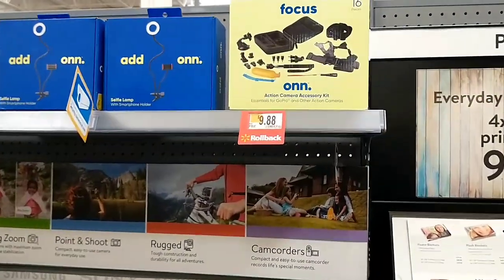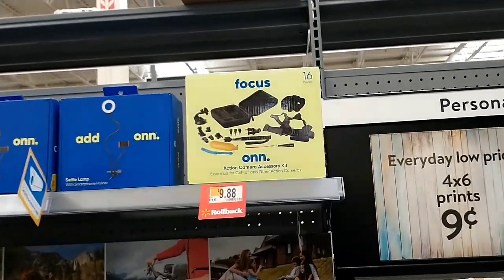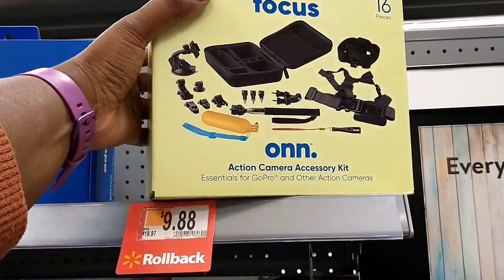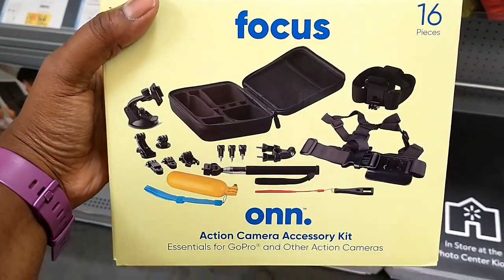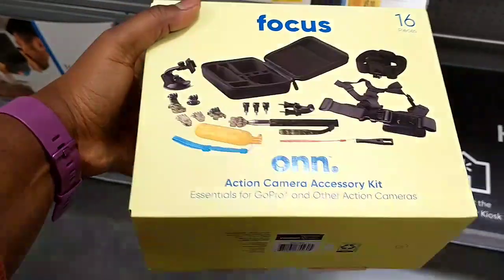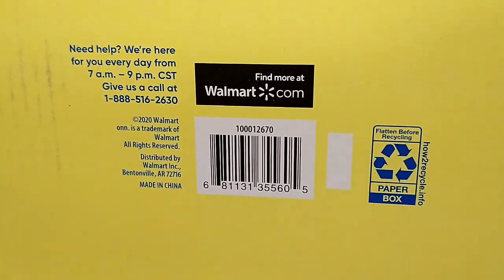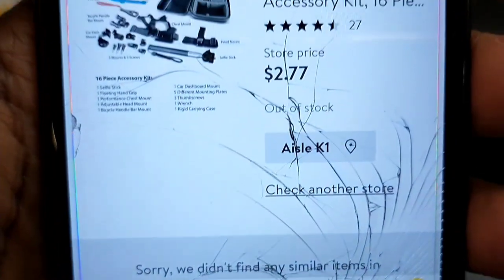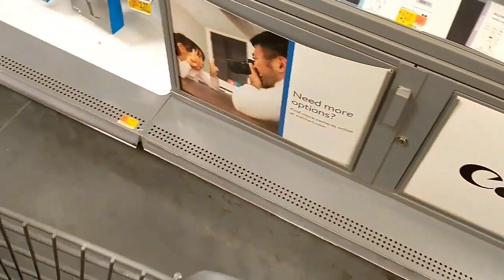Okay, so I saw these Action Camera Accessory Kit on Saving with Vero's video just a few days ago, and the original price is $19.97. It shows on a rollback here for $9.88, but at her store they were actually ringing up $3.75, I believe. And I left a comment and said I would clear the shelf, girlfriend. And yes, it's essentials for GoPro and other action cameras. And there is the barcode. So it shows as $9.88 there, but I scanned it and $2.77, and that is why you should always scan and check.